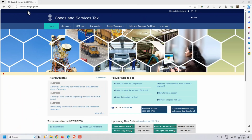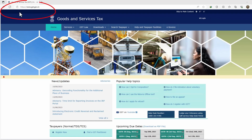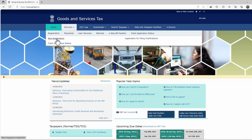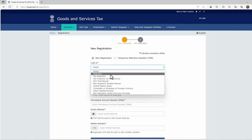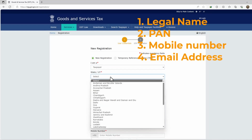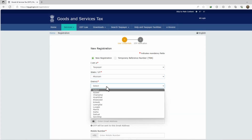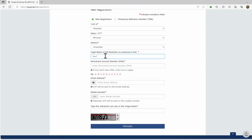The first step is to visit the GST portal, that is https://gst.gov.in. On the GST portal, click on the Services tab and select Registration, and then New Registration. Here, you fill in the required details in Part A of Form GST REG-01. Provide the necessary details, including your legal name, PAN, mobile number, and email address. You'll receive an OTP, one-time password, on your registered mobile and email. Enter the OTP to verify your identity. After submission, you'll receive a temporary reference number.